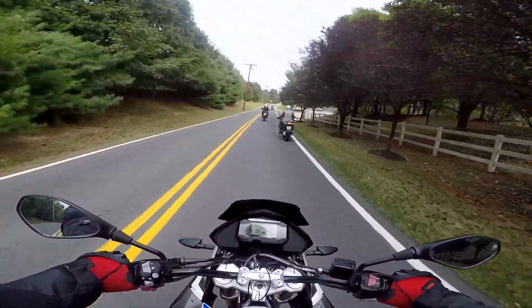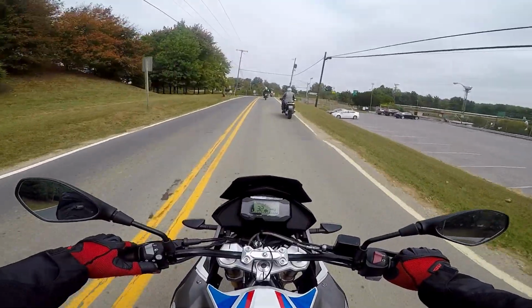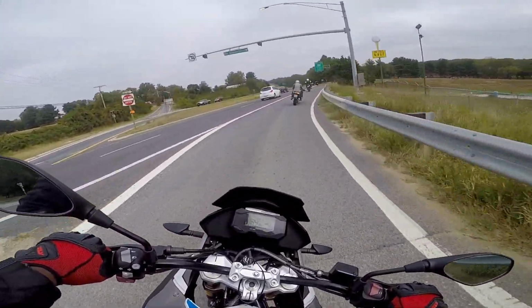So I believe we're about to jump onto the highway, where we're going to test out how this bike feels on the highway with it being a smaller CC. Now, just coming off of the 310R, it was definitely a weird feeling.